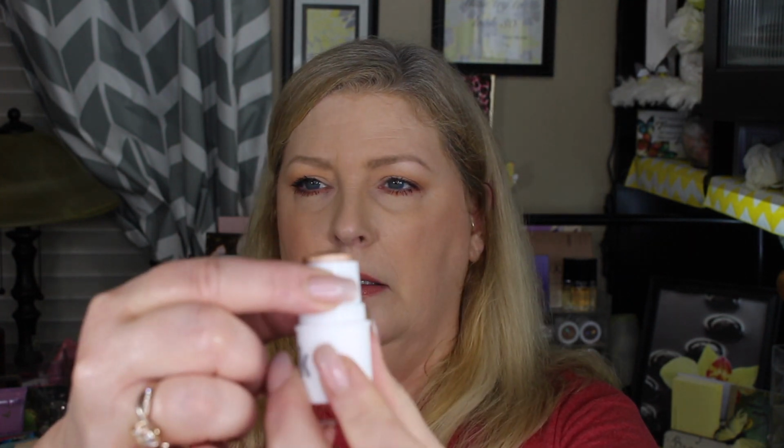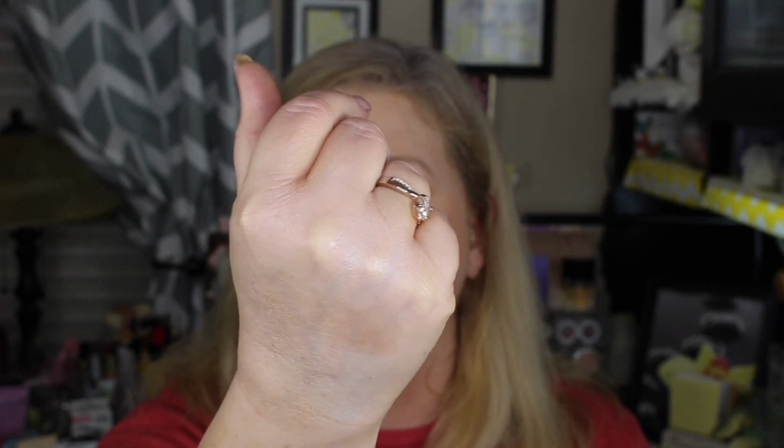All right, next one is the Milk Makeup Highlighter in the color Lit. This one is like a little lipstick tube or blush. It comes out that way. It's nice and creamy. And that's what that looks like. So that one's quite pretty.